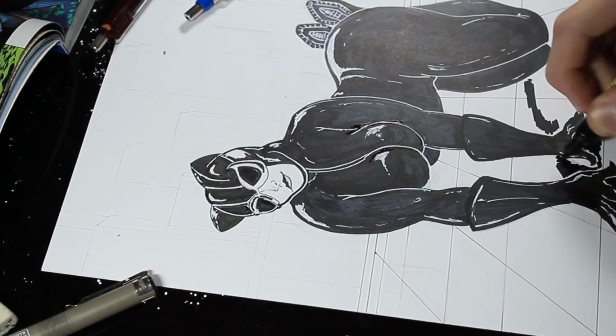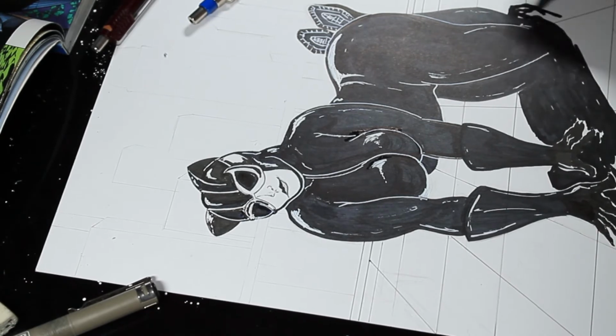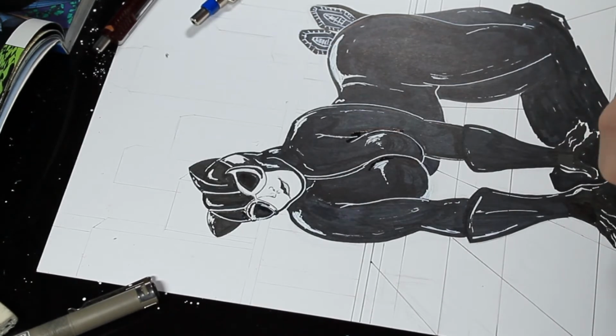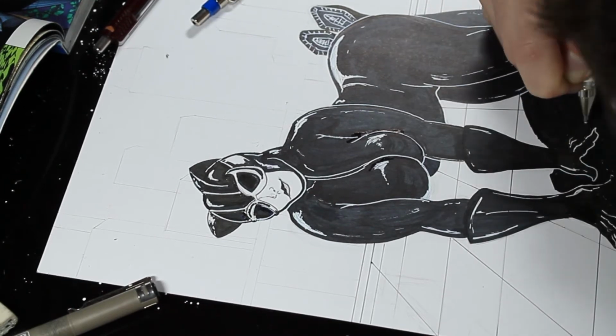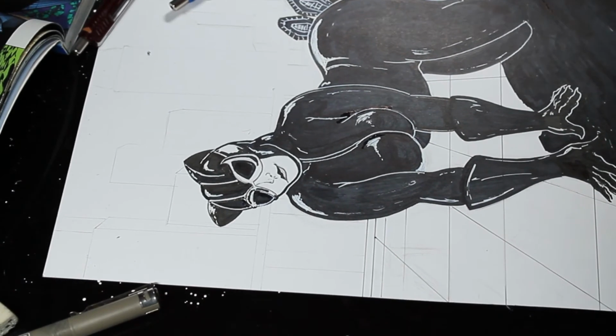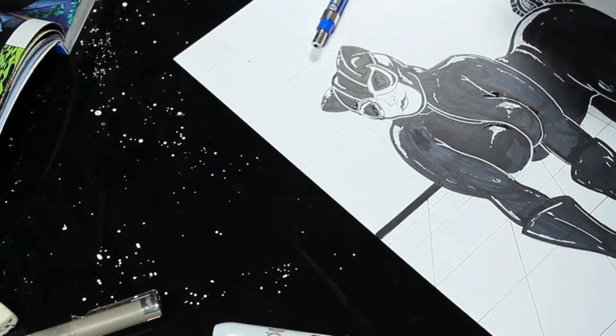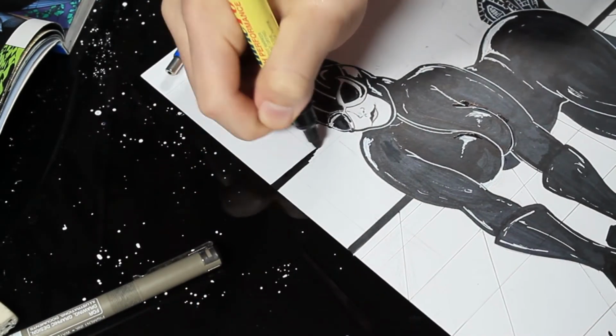So you can see here I'm adding in black on the floor underneath Catwoman, and I wasn't really sure what I was doing here. I just filled it in black and then went back in with the gel pen to define the outline of her, and then yeah, the shadow didn't really work along the bottom of the piece, but I tried.